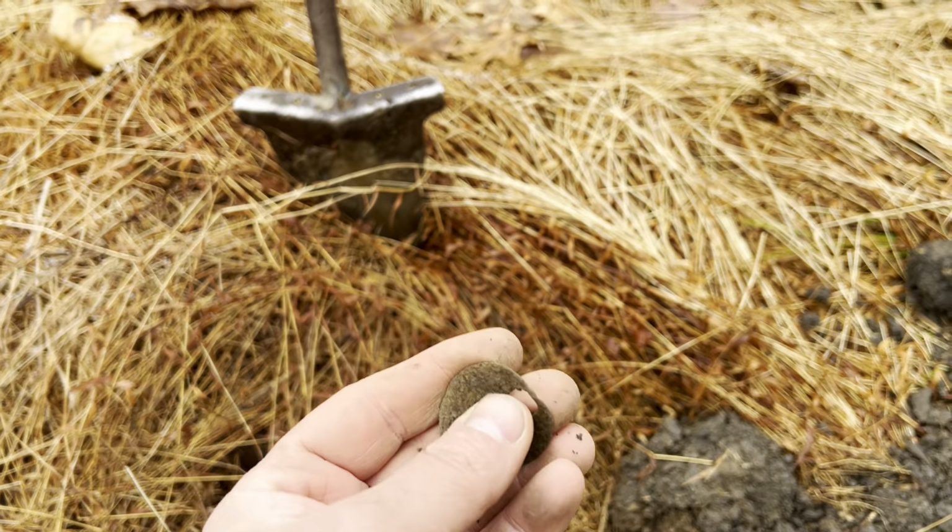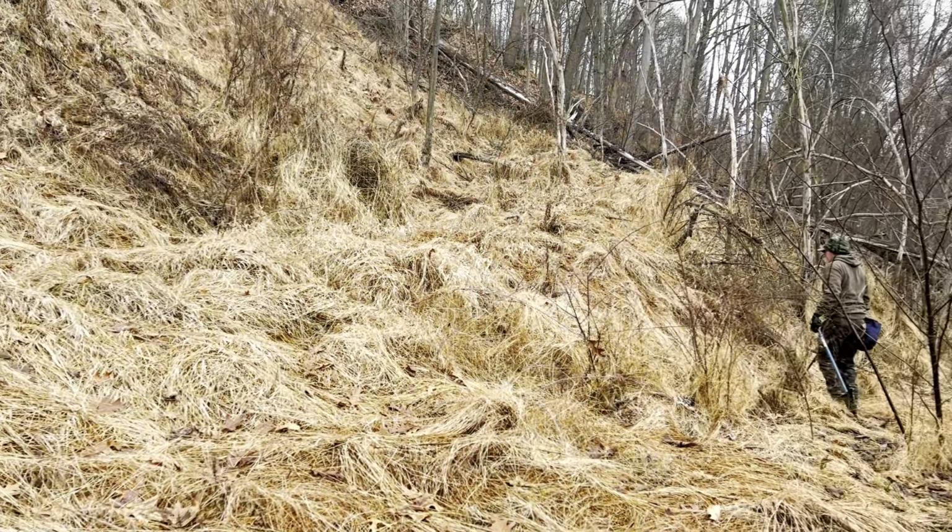That is exciting because it wouldn't be here if it was stripped. Probably just moved some dirt around, so I'm gonna keep going here. All right, work down below the tracks here. That hotel site didn't turn out. There was a lot of dirt moved in there.